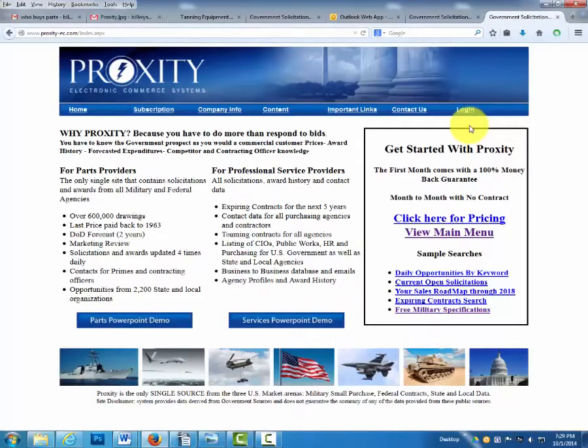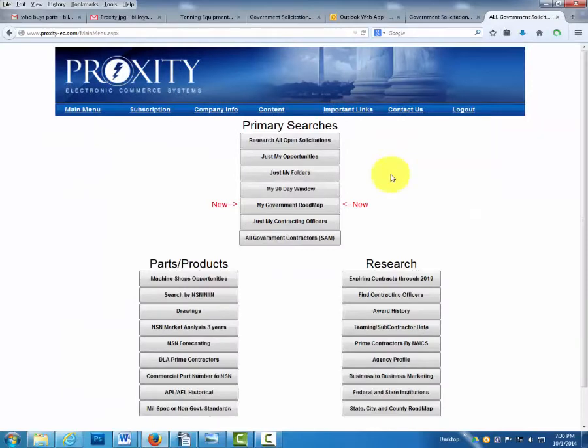The Proxity solution provides two basic areas of interest which will allow users to stay aware of all open opportunities, as well as become proactive in selling to the government agencies and their incumbent prime contractors the same way you sell commercially, by researching your potential clients and their history of buying. This easy-to-use system is arranged in three groups: primary searches, parts and products, and research.